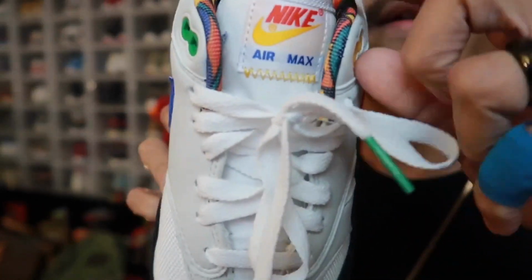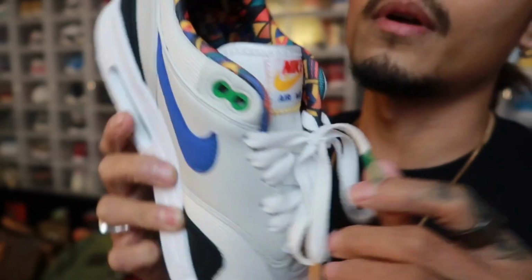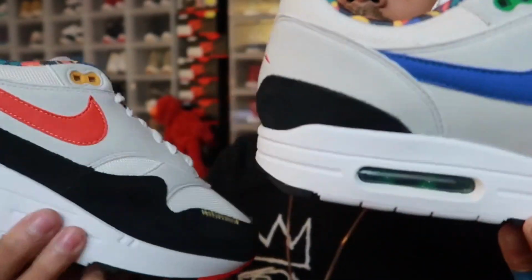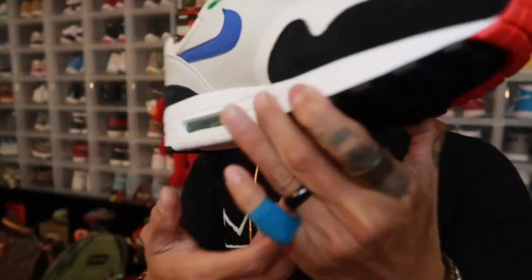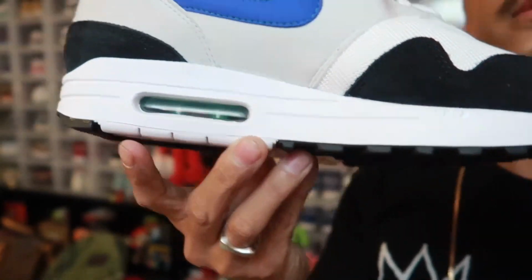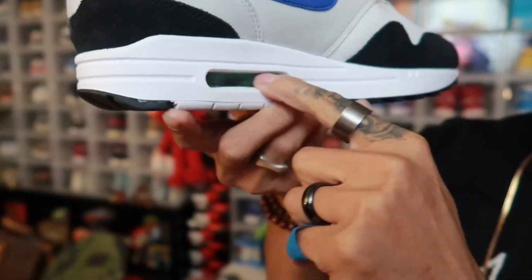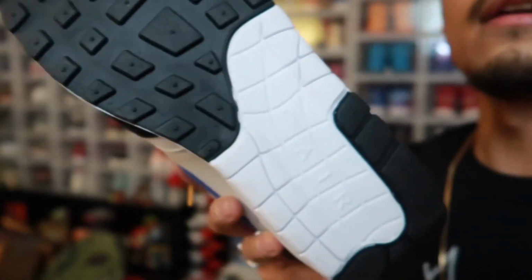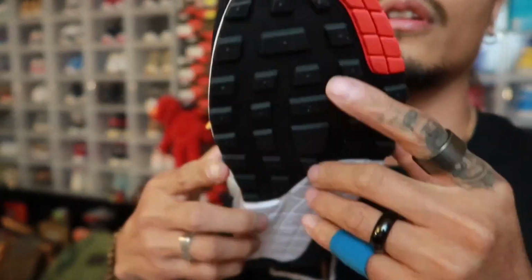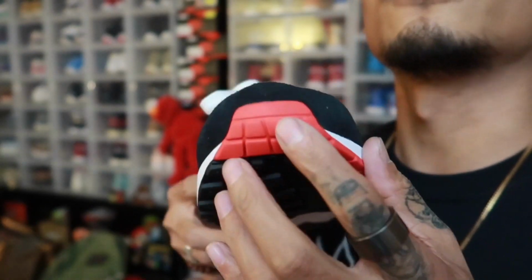Flat, okay. Tongue, Nike Air Max, yellow swoosh, right. So the inside, as you can see, has the blue swoosh, right? Outside red, inside blue. You have a white midsole. You have kind of a greenish bubble action right there, man. The air bubble, green, right? White midsole, like I said, you have white little paneling right here, your usual Air Max 1 sole. And the front of the sole is red.